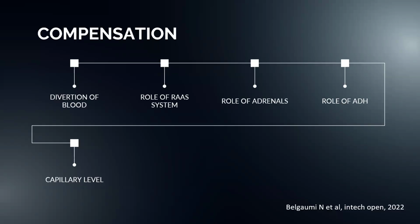Then there is the role of aldosterone, which is the mineralocorticoid, which causes recovery of sodium and excretion of potassium, thereby preserving the water. And antidiuretic hormone, which is released from the posterior pituitary, causes retention of free water at the level of kidney. And at the capillary level, there will be fall in hydrostatic.